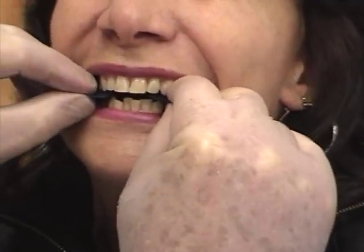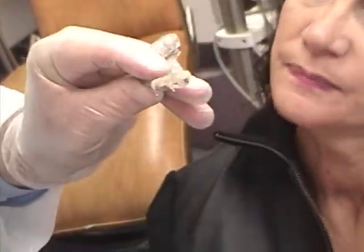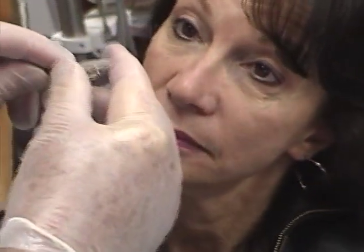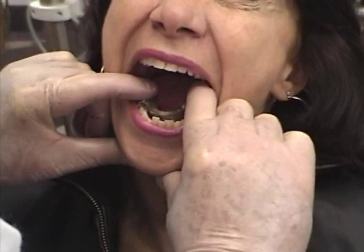We are delivering the appliance now and putting in articulating paper to determine if one side is higher than the other. The patient indicates that her left side is a little bit higher than her right side. Okay, just sit there a little bit for a while.